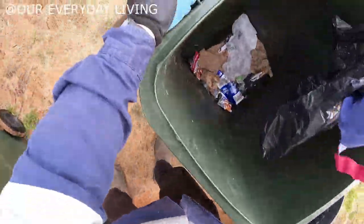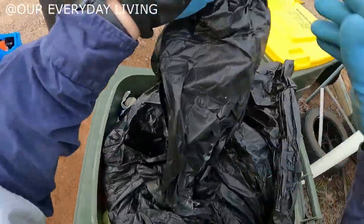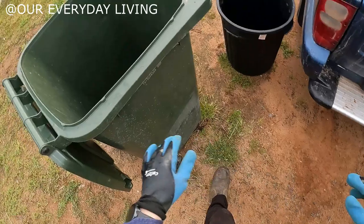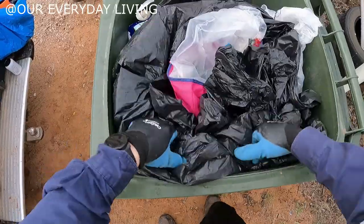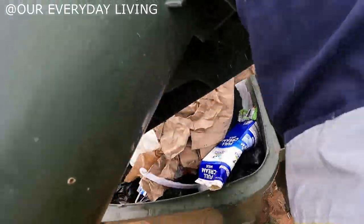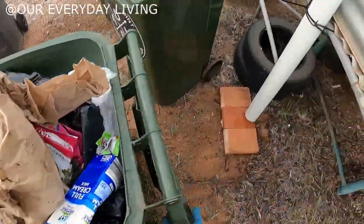Right. What have I got left? A little bit left. Can there. Little ice pack. Right. Give it a scratch. It'll come out now. So he's picking it out. Close that up, we'll put that bag over there.